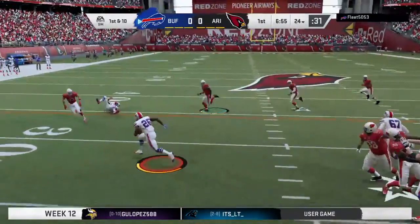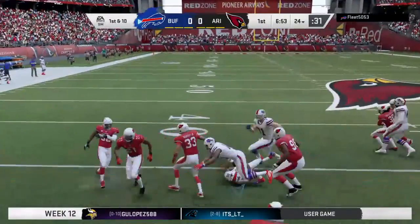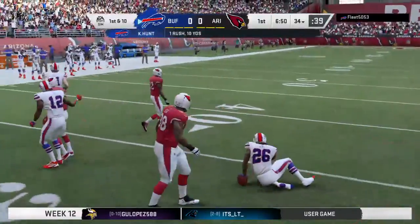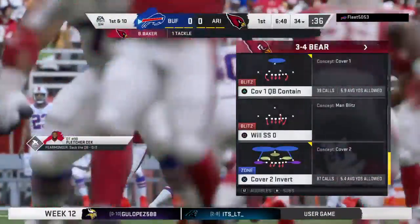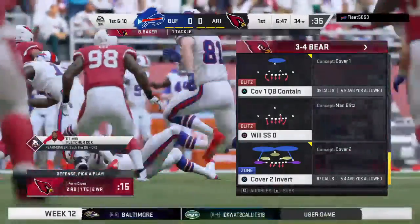A first carry now for Kareem Hunt. And he'll get this up to the 34-yard line. 10 yards, good enough for a Buffalo first down. And there we see an early burst that makes him one of the leading rushers in the league.